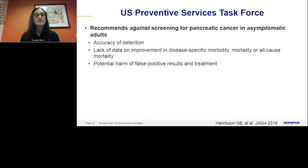And the reason for that is there's really not a lot of data on the accuracy of detection. Again, for PanINs there is data, but PanINs are hard to detect. There's a lack of data on improvement in disease-specific morbidity, mortality, or all-cause mortality. And there's potential harm of false positive results and treatment. So if I were to call a lesion a small mass, and the patient were to go for a Whipple procedure, well, that has a high morbidity and even a small mortality associated with it. So these are the reasons they recommend against screening patients who are asymptomatic, who aren't high risk, so who are average risk.